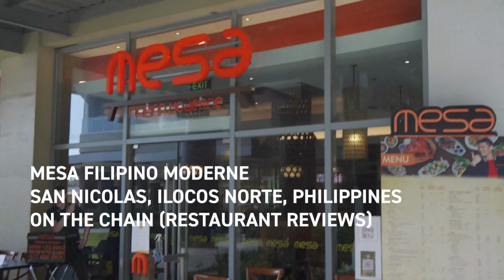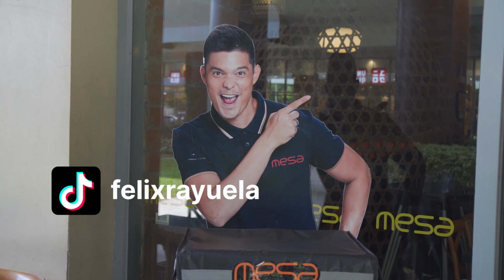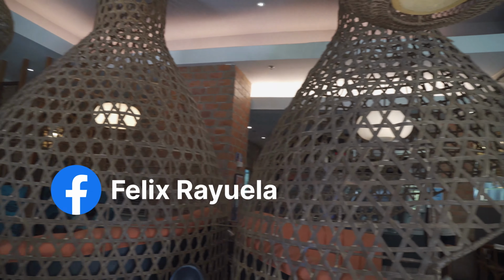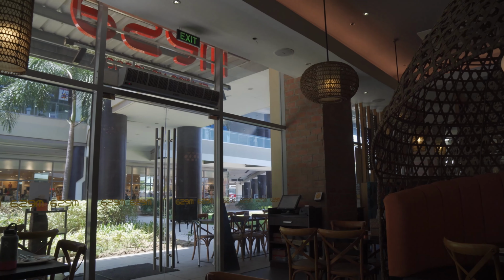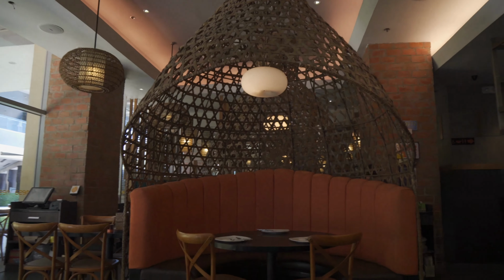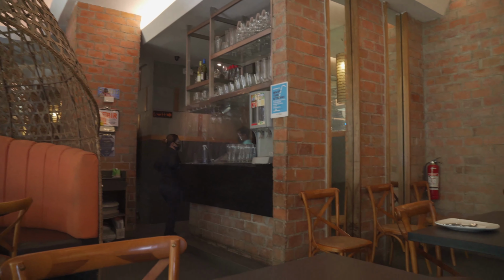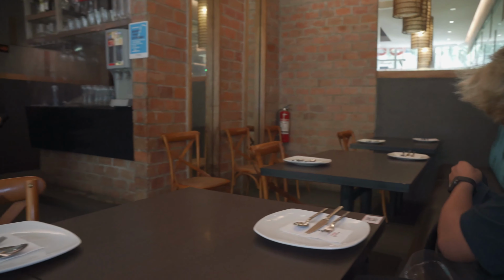This time we're going for an exquisite feast at one of the more upscale Filipino restaurant chains in the Philippines, Mesa Filipino Moderne. All over the trendy areas in Metro Manila, there are several modern Filipino chains to choose from, serving up interesting modern interpretations on classic Filipino dishes. We dine at Mesa's satellite location north by northwest in the province of Ilocos Norte, which as of this filming is the only one of its kind in the province.